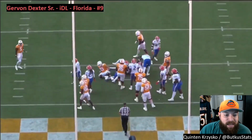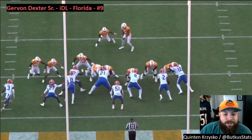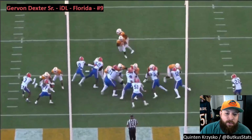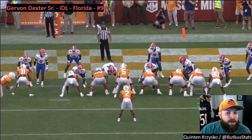Again, he just stands his guy up, and he's doing this stuff with what everyone is criticizing as a tall pad level, as maybe a slow first step. I'm not seeing it on that rep. I don't see a lot of reps where he's washed out or out-leveraged despite his poor leverage, where it's not a double team. And he even stands up to a lot of double teams fairly well. We'll get to that in a little bit.